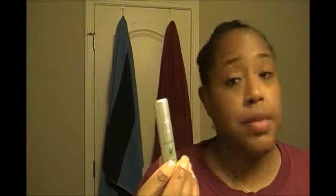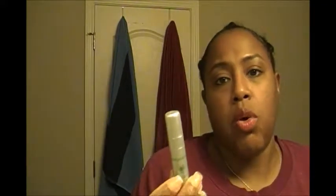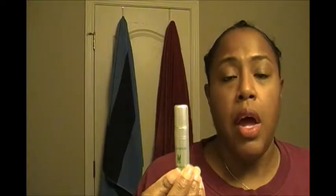Now, this is the Exuviance Antioxidant Perfect 10 Serum. This works very well. I like it because I use this under my moisturizer at night, and I liked it. However, would I buy a full-size sample of it? No, I wouldn't. I didn't really notice a whole lot of difference in my skin, and that's one of the reasons why.